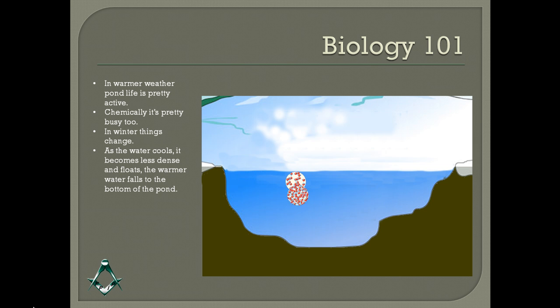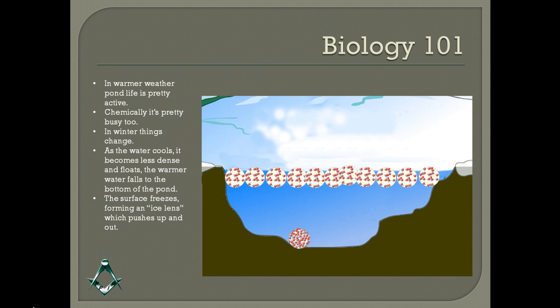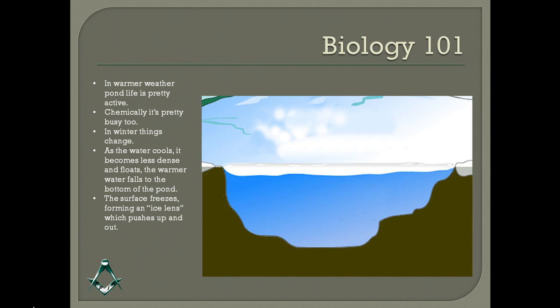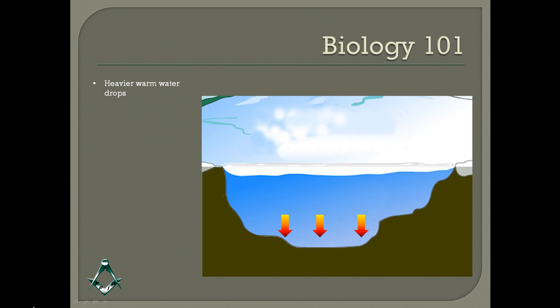The heavier ones, the water molecules, actually fall to the bottom, and the lighter ones push to the top, form an ice lens. That expands. So the heavier water drops, the colder water is actually moving up because it's less dense, gets to the ice, cools down and stays there. The warmer level is at the bottom of the pond. So because of this movement, it actually transfers oxygen around the pond and the lakes.